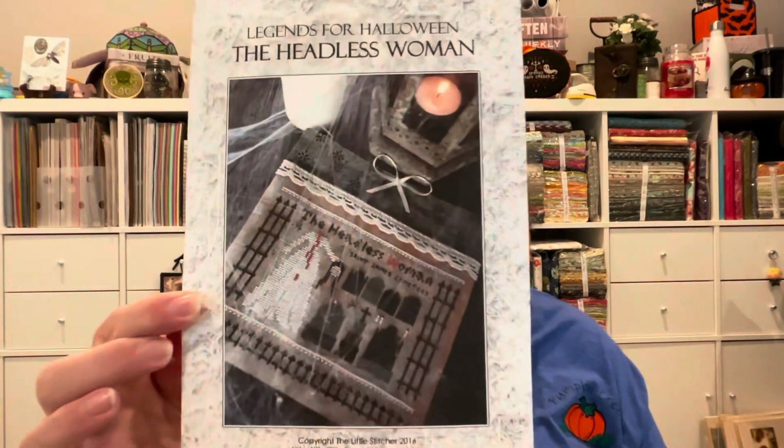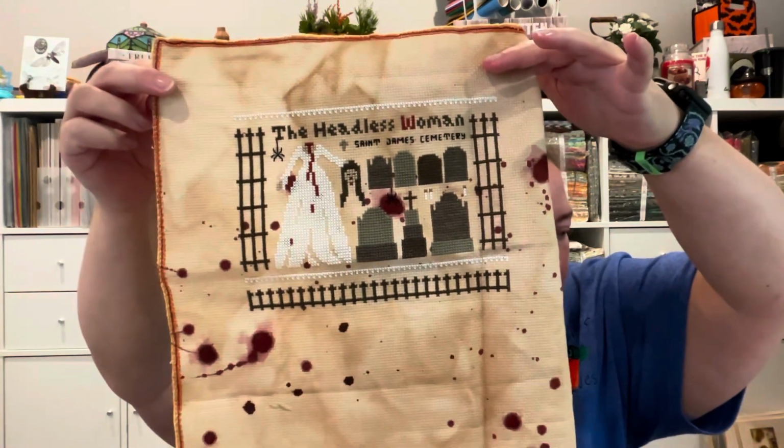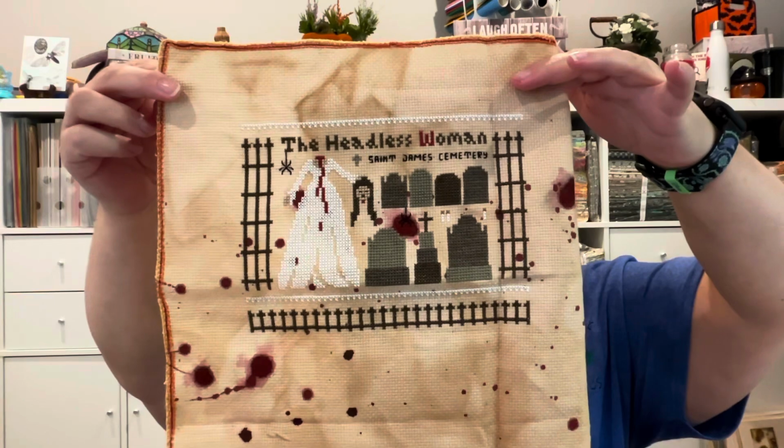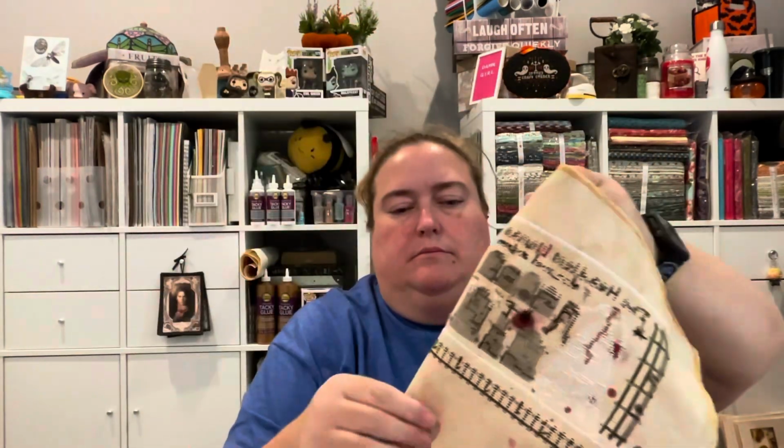Okay, so my next finish is the Little Stitcher. Again, she's on sale. Legends for Halloween. This is the Headless Woman. And I started this on 2/21/21. I finished her on August 13th. And I'll tell you, I hate de-kitting, unkitting, whatever. I hate it. So that's why this stuff just seems like it hangs around for a while in bags. But there she is. And this is on Jody Fabric. It is 16 count Blood Splatter by Jody. Yep. So she's awesome. And that's a good finish for Halloween.